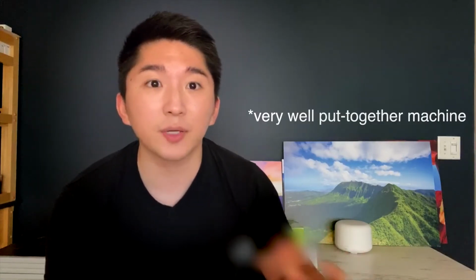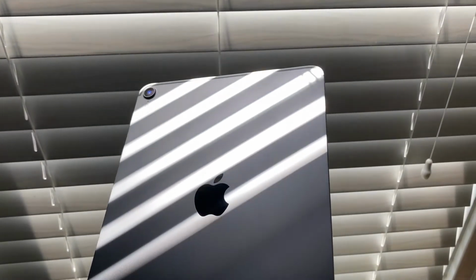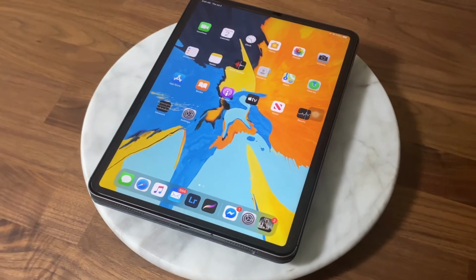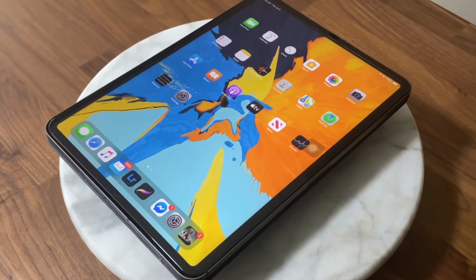First and foremost, as an Apple device, it is a very well put together machine. I mean that in both hardware and software. Of course, you are getting this beautiful design and this giant display to utilize, and Apple has been really good at building efficiency between the hardware and the software. Every single component is put together to fully utilize the capability every piece of hardware has to offer.